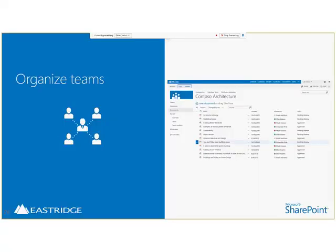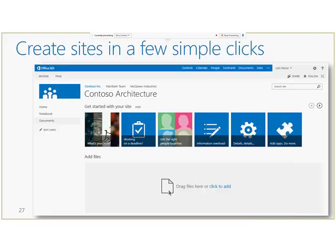With every SharePoint release, Microsoft really pushed to redefine the boundaries of collaboration. And a big part of this is coming from helping teams organize their content so they can work together effectively. What makes SharePoint really unique is that it's scalable enough to organize and manage all your information assets so you can access everything you need from one place.